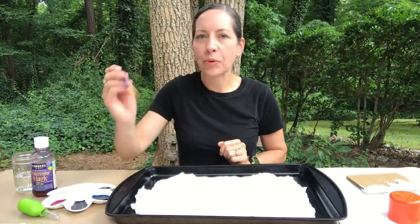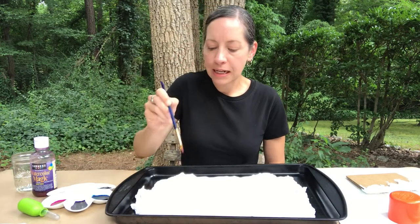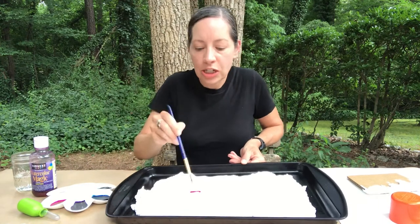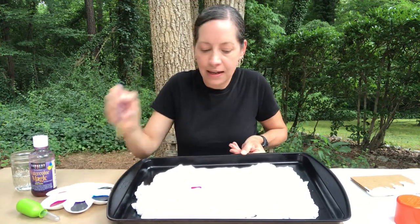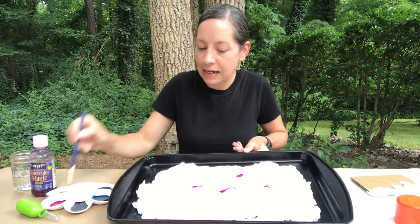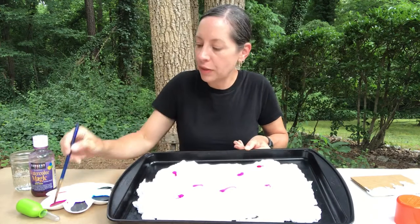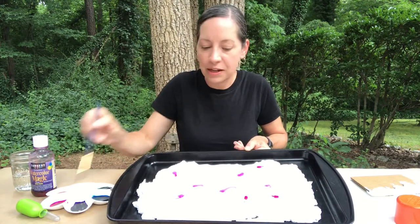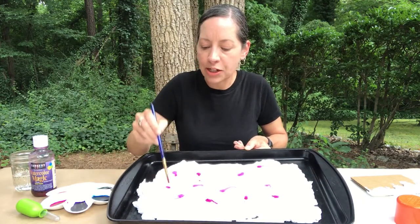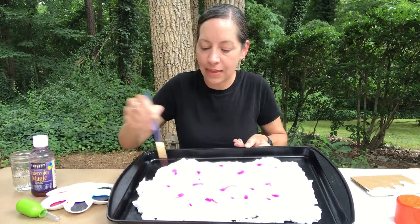So I'm going to start with my brush, and I'm going to dip it in the pink, and I'm just going to kind of give it a little shake. And you can see that as I shake it, the pink is dripping onto the shaving cream. And you can put the colors anywhere you want them to go. And if your paintbrush touches the shaving cream, that's okay. So you could just kind of dot it on like that.